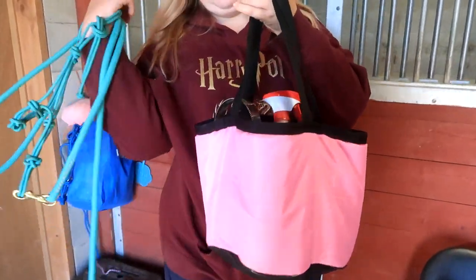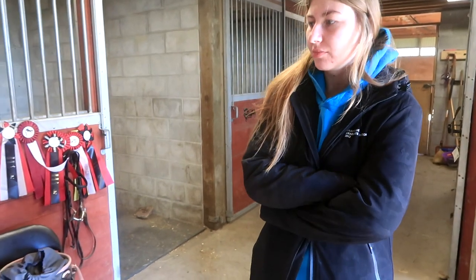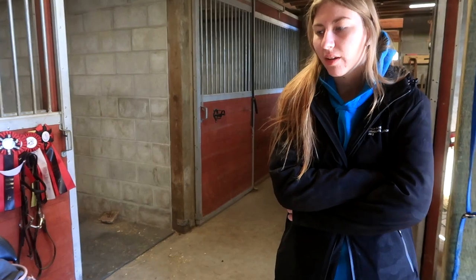Sophie likes that, and I do see the benefit of this because it opens right up and it's organized inside. Yeah, because I organize it. But it has pockets. What is your favorite kind of caddy, that you put your grooming supplies in? I want a cat. Come on. You like yours? I thought you liked yours. I showed them yours already.